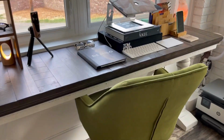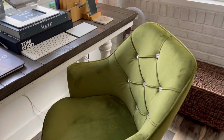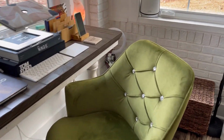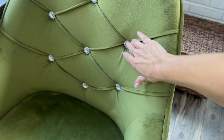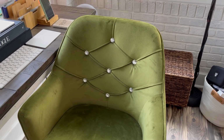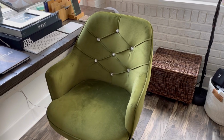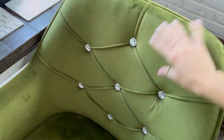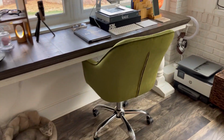Also, I was going to talk to you about my office chair because several of you have asked about this. This is also from Amazon. Now, I will say I will be updating this because I hate these. I don't love rhinestone buttons. It doesn't really go with my vibe, so I'm going to take some matte gold paint and paint them gold because I think that'll just be nicer, but it's fine for now, and it wasn't super expensive.